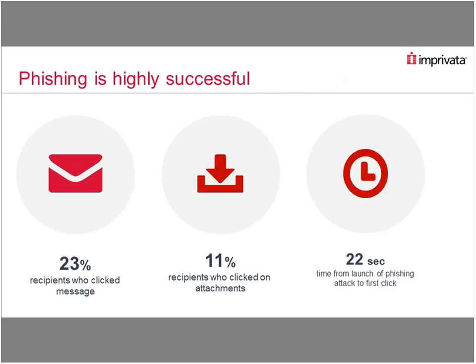And so why is phishing the top concern? Again, it's because it's highly effective. The Verizon 2015 Data Breach Investigations Report found that 23% of recipients of phishing attacks clicked the message, and 11% clicked on attachments, which should be enough to make you cringe if you're in charge of a cybersecurity organization. These attacks also happen fast. On average, the first click of an illegitimate email or link happens just 22 seconds after a phishing campaign is launched.